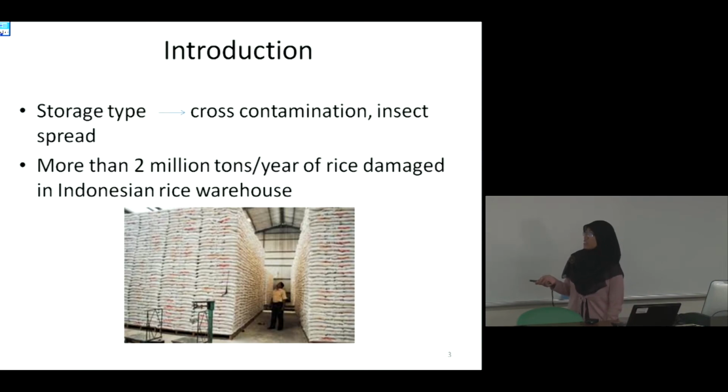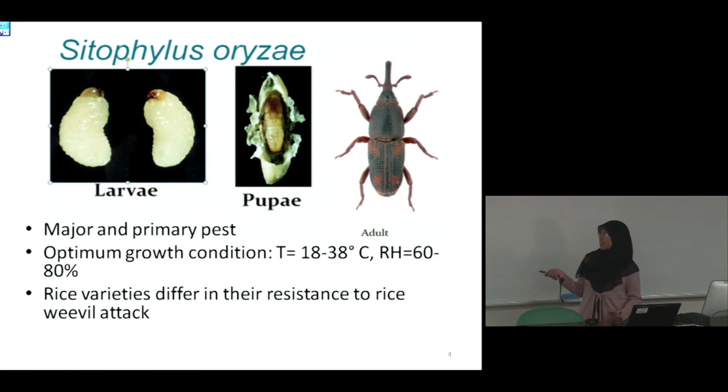And it is said that more than 2 million tons per year of rice is damaged in Indonesian rice warehouses, and some of that can be attributed to insect attack. This is the insect that attacked the rice. The name of this insect is the rice weevil. This is a major and primary pest, and the optimum growth condition for this insect is a temperature between 18 to 38 degrees Celsius and a relative humidity of 60 to 80%. That's why this is a major problem in tropical countries, for example, Indonesia.